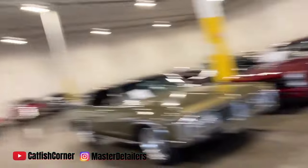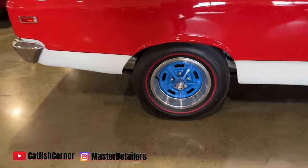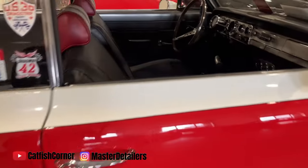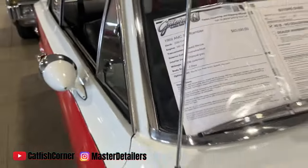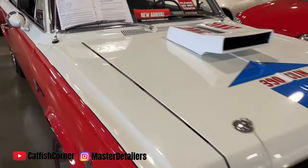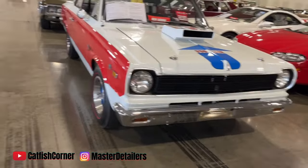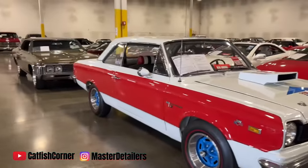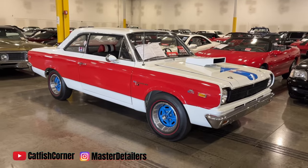Check this out. A Rambler Scrambler in the flesh. Are you kidding me? Look, this thing a pocket rocket, man. Four speed, 390. Y'all see it? Rambler Scrambler. 69. They want 83 for this thing. It's a 390 in this thing. You know this thing flies, man. Come on, man. I ain't seen one. I seen a couple at the World of Wheels, but there it is.